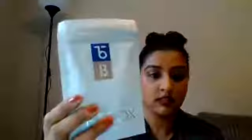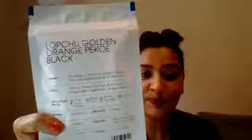That one there, number 2. Number 3 was Castleton Special Spring Chinnery Black. That's that one. Number 3. All the same on the front there, packaging wise. Hi, Jules. Lok Chu Golden Orange Pico Black. I'm hoping I pronounced that correctly, but I'm not sure I did. That's number 4. And number 5 is Oaks Classic Summer Chinnery Black.